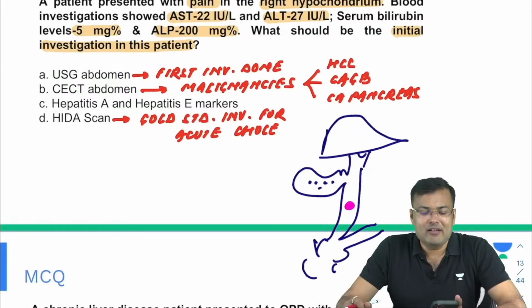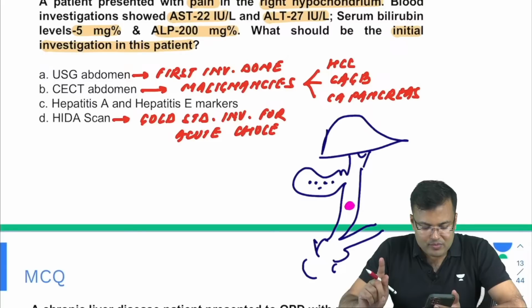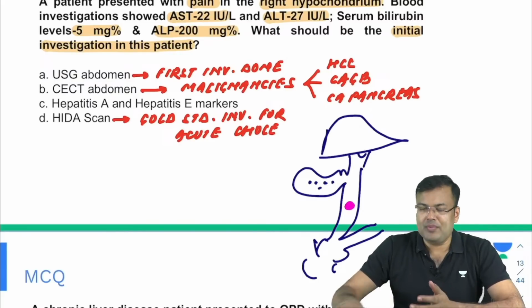No, it's not ultrasound, it's not ERCP. Let me see who's going to reply first. Neelam Sirvi, first person to reply. Neelam, majority of times you are correct. Very good. Your preparation is up to the mark. Krishna Kant, 2 people only.